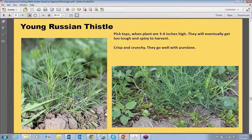So my purslane recipes are mixed with Russian thistle, so I'm going to talk about young Russian thistle first. These are the plants that eventually become those spiny tumbleweeds that blow around and get caught up on the fences. But when they're very small, they're tender and edible. They're crisp and crunchy, and they go really well with purslane because they have a similar crisp texture. You want to pick them when they're about 3 to 4 inches high and before they're too tough and spiny.